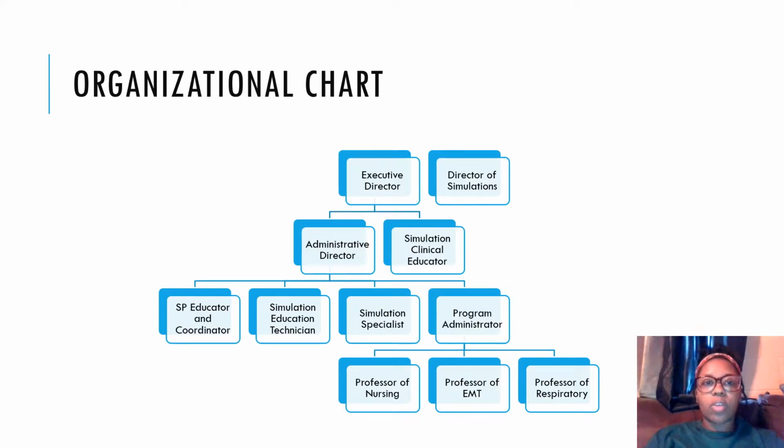One thing I would like to make a note of with this organizational chart is the fact that everyone is important on this chart. If one person isn't on this chart, the simulation center will not be what it is. So all of these hands are needed to run a successful simulation center. And at the top are the executive directors, who are people of most importance, and they have the most votes, I guess you could say, with any decision making. And towards the bottom are the professors down here.